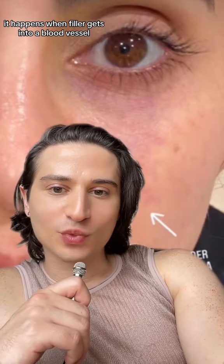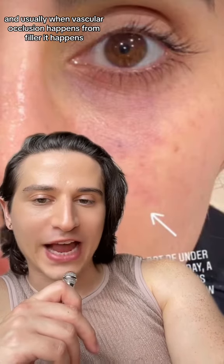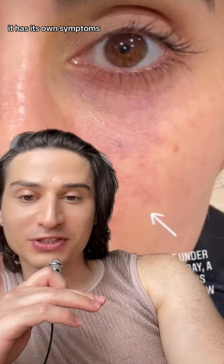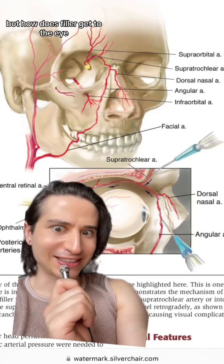It happens when filler gets into a blood vessel, causing vascular occlusion. And usually when vascular occlusion happens from filler, it happens on the face, not necessarily in the eye. It has its own symptoms, and it should be treated too. But how does filler get to the eye?